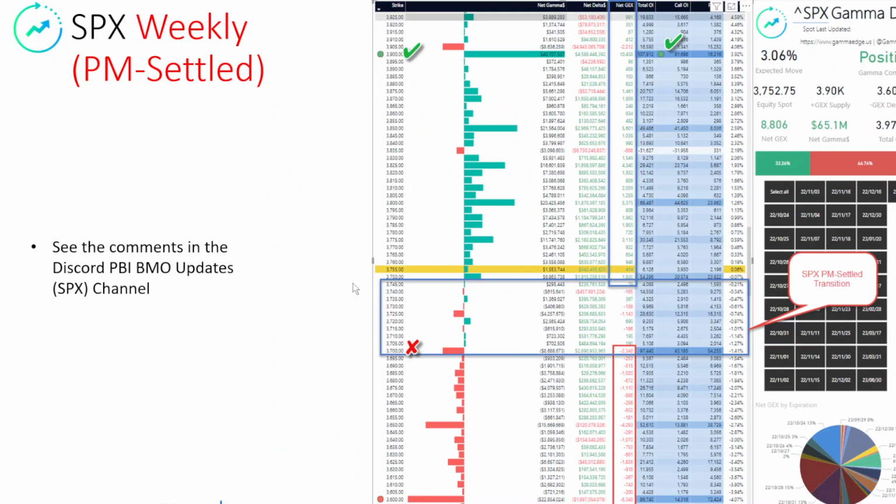The weekly transition, as usual, is boxed in here. You can see that we're at the top of transition in the SPX PM, which is the weekly. We don't think we're going much below the 3,700, but pay attention to that as the negative side, or the put-dominated gamma, starts taking over in that particular area. Not a lot of levels down there, though, so we're not actually anticipating a rapid drop should it occur.